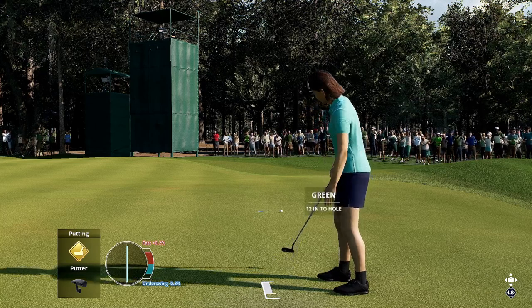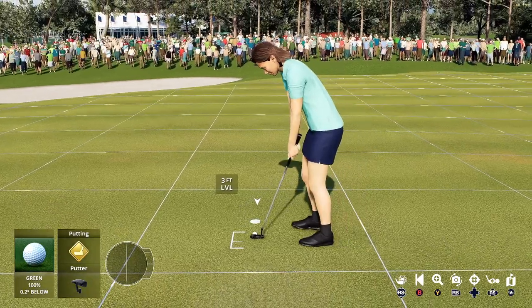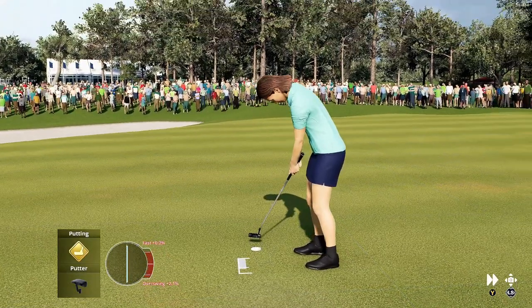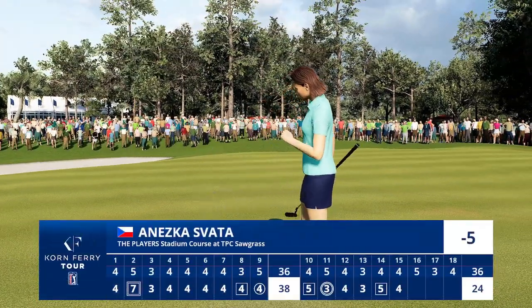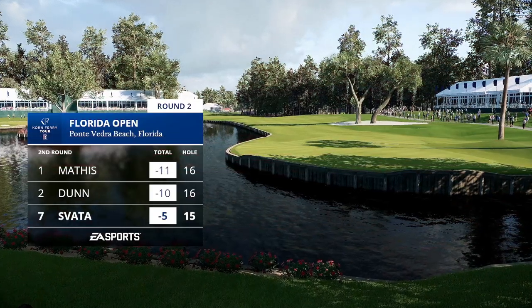I nearly had it. Just going to wander a foot or so by. Okay, a solid par here at the 15th. And her score is going to stay right where it is.